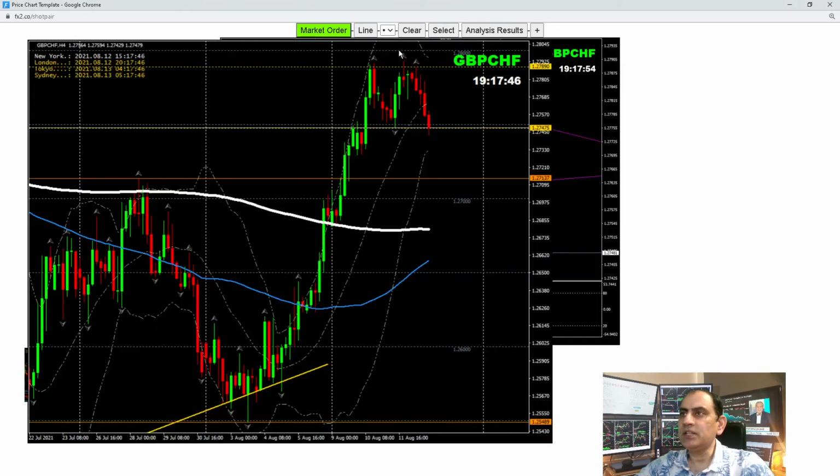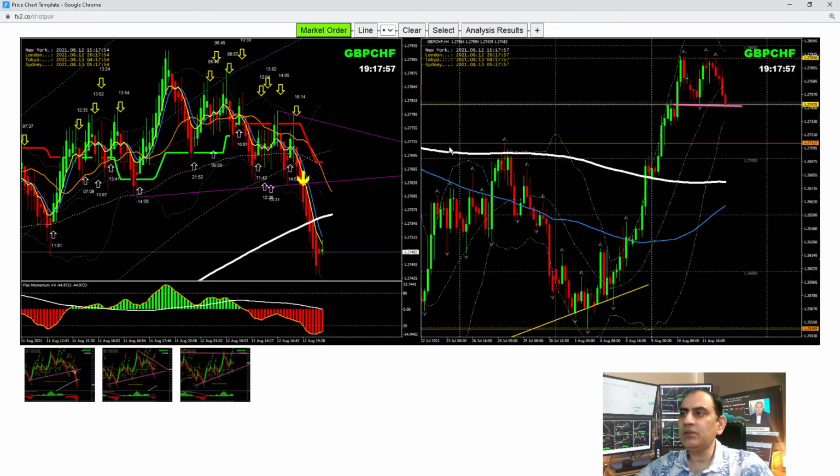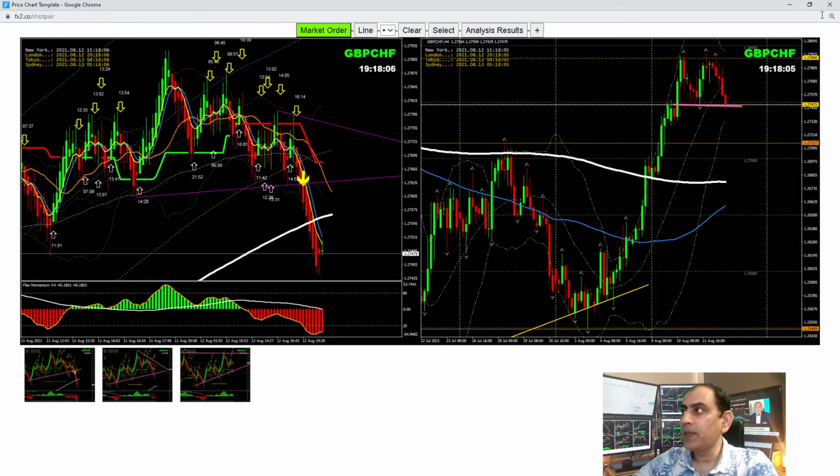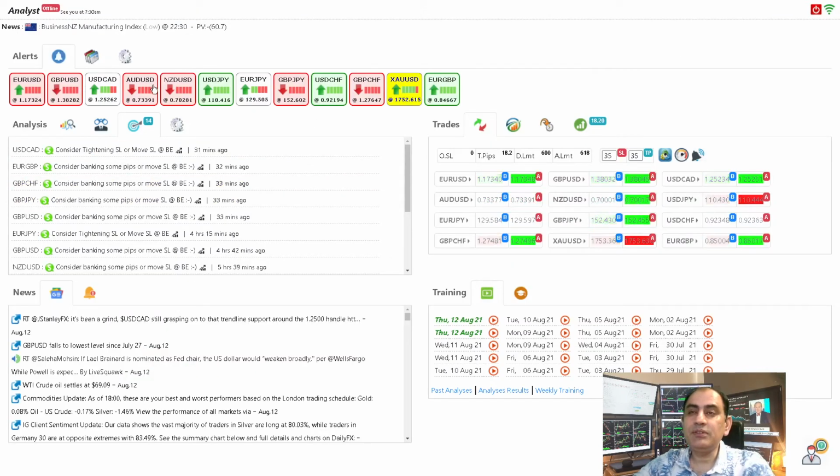As soon as the price hit the previous level at this level, that's what we explained to traders, it's time to bank some profit. You can see here, it's time to bank some profit. So we had a beautiful short trade on pound. We also had a short trade on Kiwi dollar and Aussie dollar.